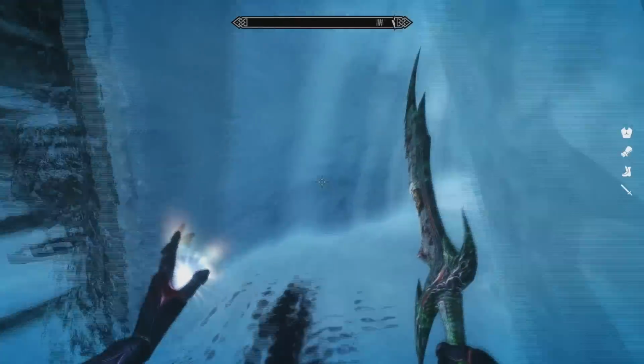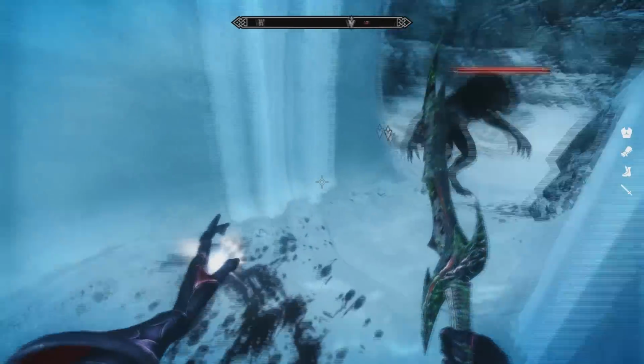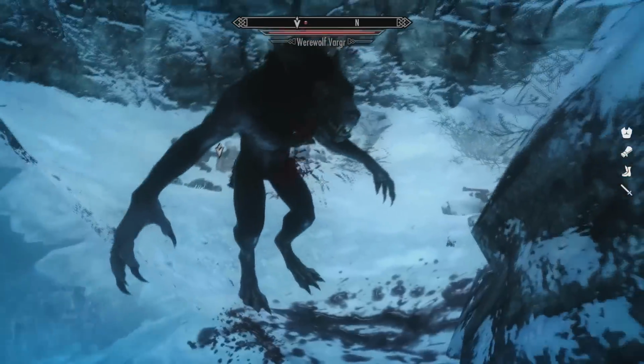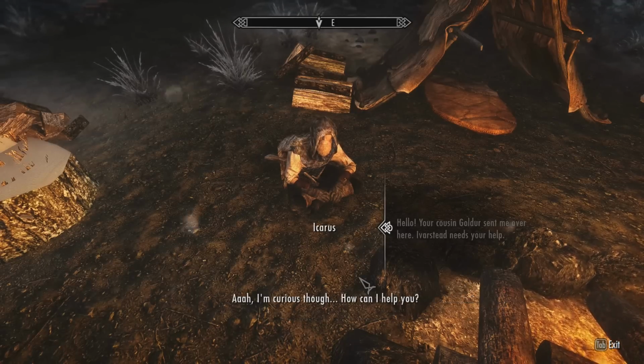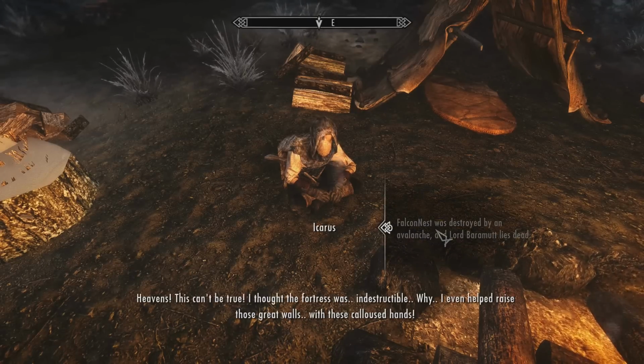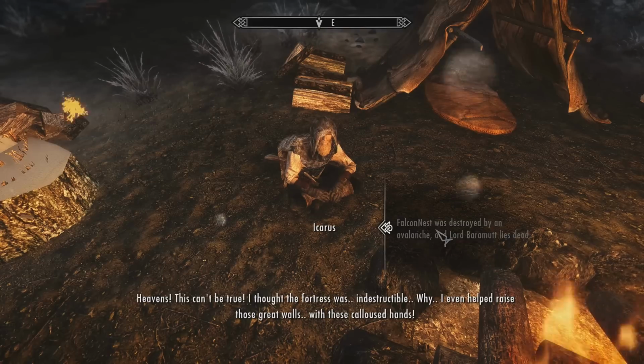Now the quests themselves vary from the usual go talk to someone, go kill someone, to some other interesting stuff, like when you for example have to find food for Iverstead people, or when you have to kill 30 specific bandits that can be found all around Riften.